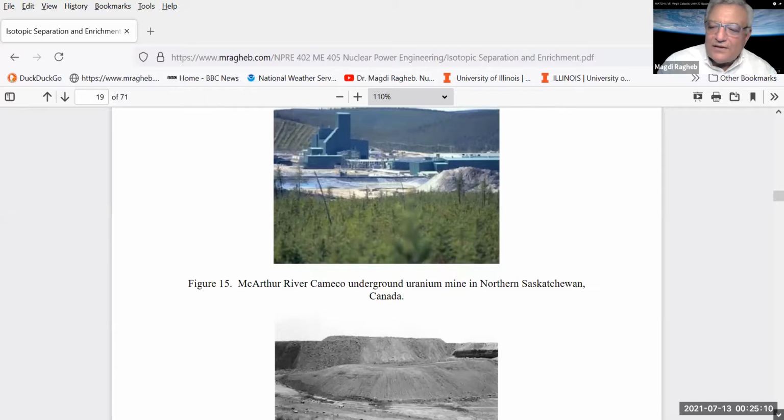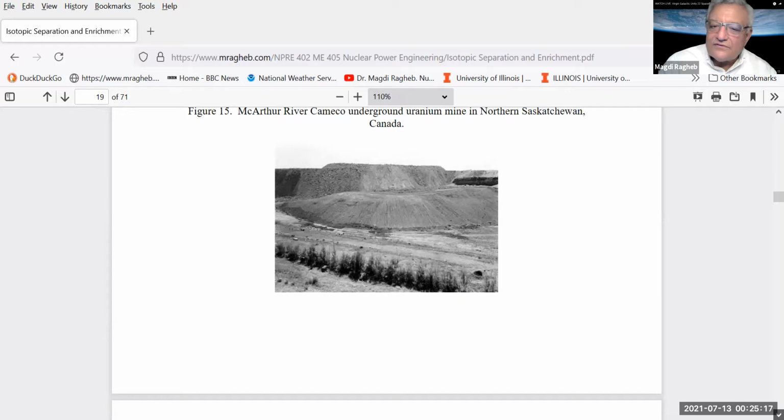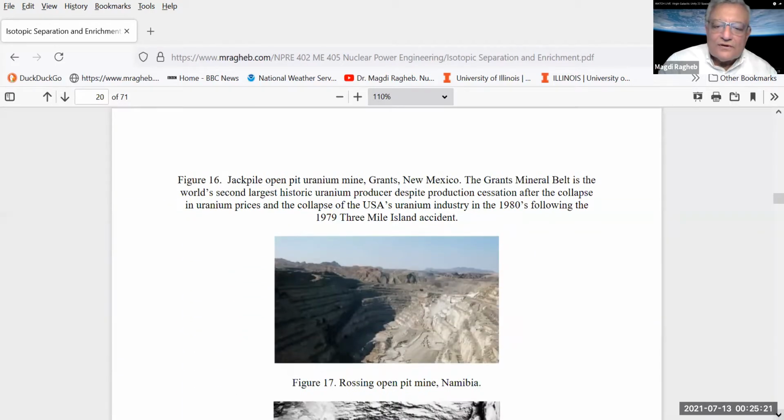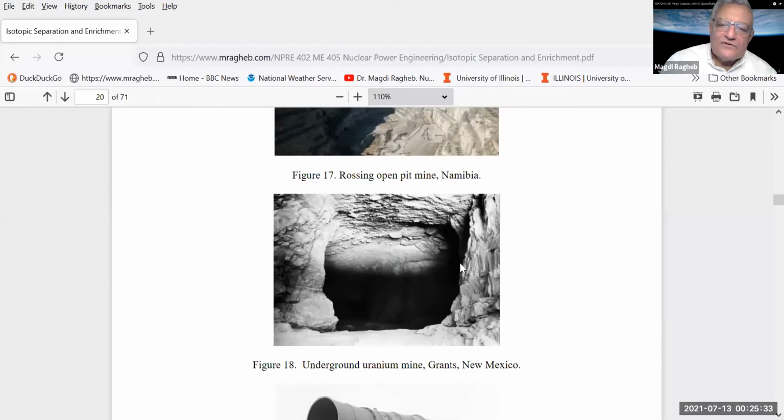The mines can be above ground mines. You could see here the overburden in one of the mines in the United States in the area of New Mexico. This is another mine, in another part of the world, in Namibia. So this is above ground pit mining, as it's called. But there are also underground mines. You could see that mine here in the area of Grants in New Mexico.